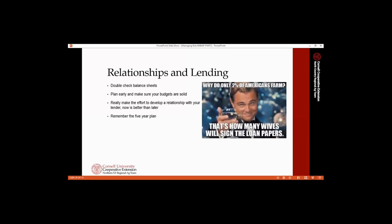So really, when you're looking at the actual dollars and cents of your business, trying to save your money on interest, it really is a good idea to just plan ahead with the operating funds that you're going to need, discuss that with your lender, and find out if that's an option for you. Being upfront with your lender and really making the effort to keep that door open, an open line of communication, to do that now is much better than to do it later when you're having problems or when an emergency has happened on the farm.